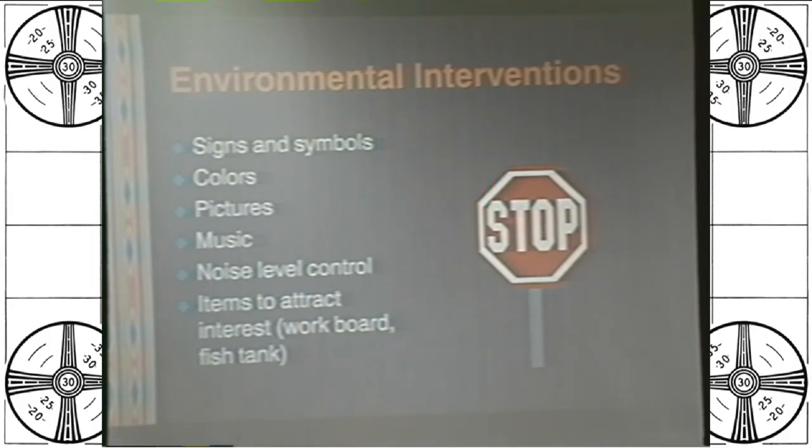We also looked for noise control, level control. When an air conditioner is being fixed, or if something is going on, it agitates the whole unit. So we tried to keep the noise level down as much as possible.